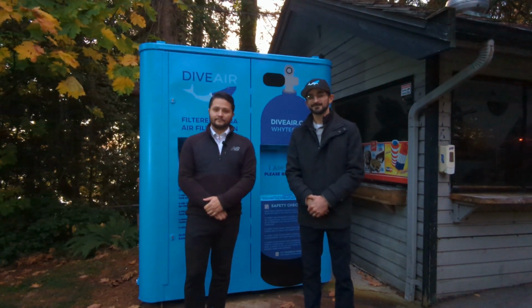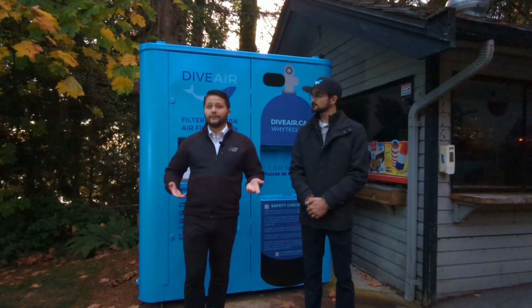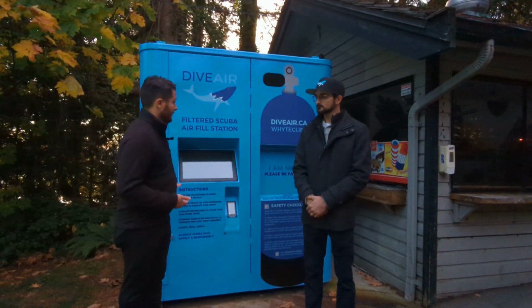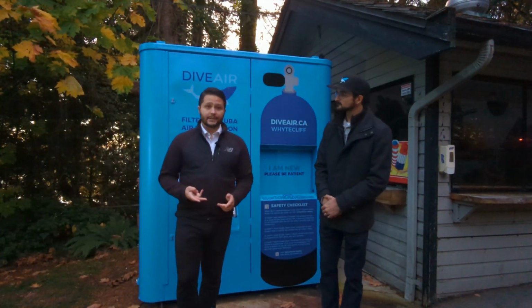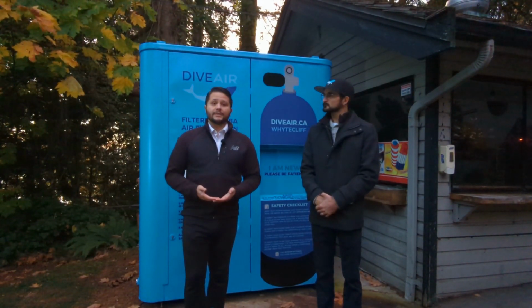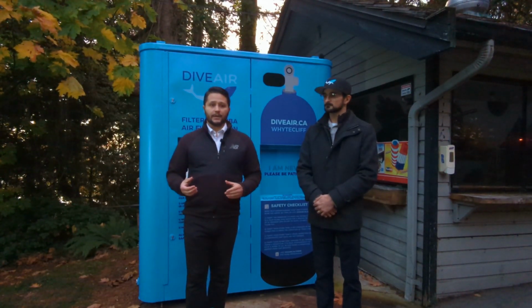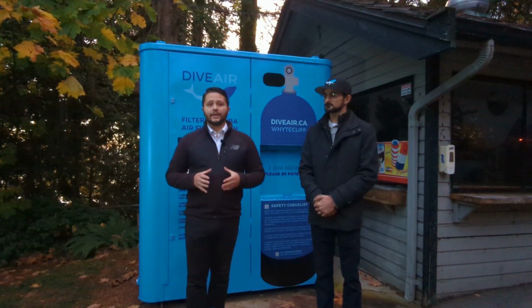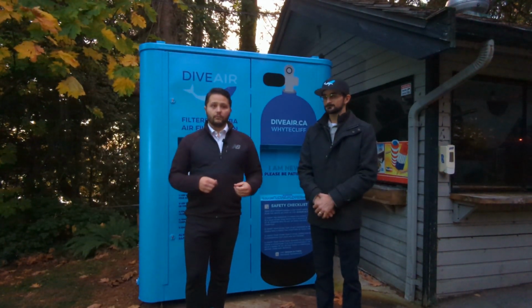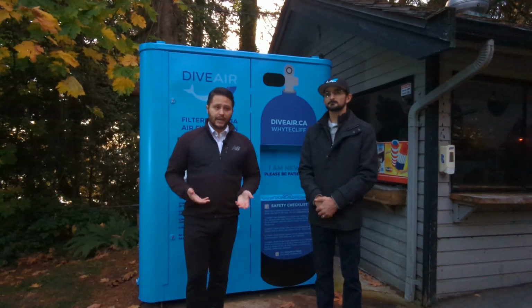What are the benefits of having a system like this right at a dive site? The first one's convenience. So when you arrive here at Whytecliff Park, you get to see this beautiful machine here. It allows you to fill up to 2 tanks simultaneously in a safe manner. Our system has been engineered and properly tested here in BC. We're BC owned, we're Canada built, and Canada innovated. So 100% of the effort to go into building the system happened right here locally with local vendors and local third-party engineers, as well as our personal staff.